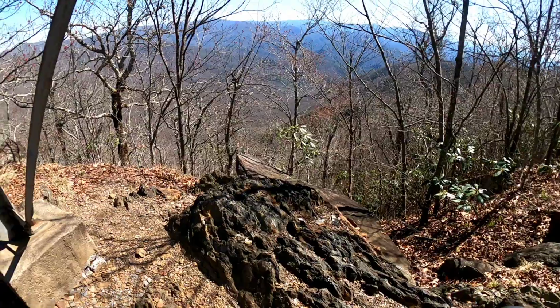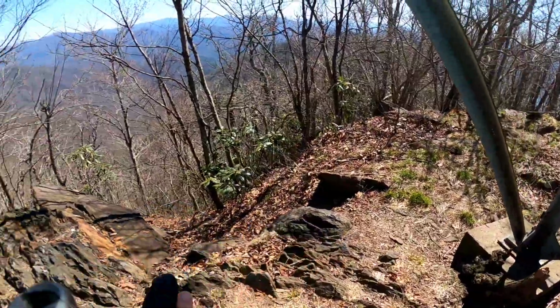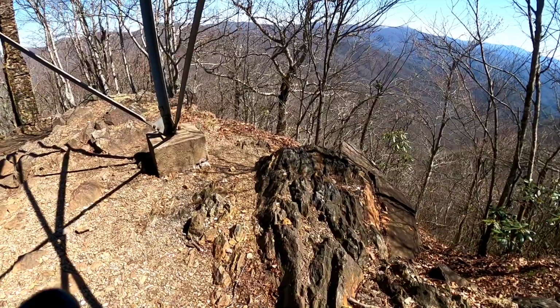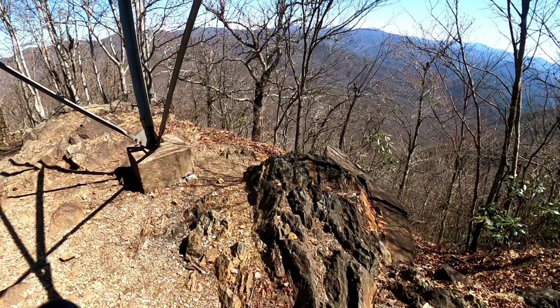We got up to the top of the ridge. This is the bottom of Shuckstack Fire Tower. I'm not going to go up because it's tall and made out of thin metal, and I don't like heights.